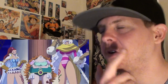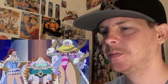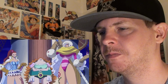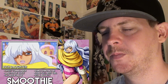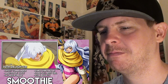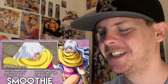Then we have the fifth batch of triplets, Charlotte Smoothie, Charlotte Citron, and Charlotte Cinnamon, who were born from Big Mom's 16th husband, who happened to be a member of the Long Leg tribe, making the triplets hybrids of the Long Leg tribe as well. Smoothie is the oldest of the three and the final member of the three Sweet Commanders, along with additionally serving as the Minister of Juice. As one of the three Sweet Commanders, Smoothie is considered one of the strongest members of the family with a bounty of 932 million berries.